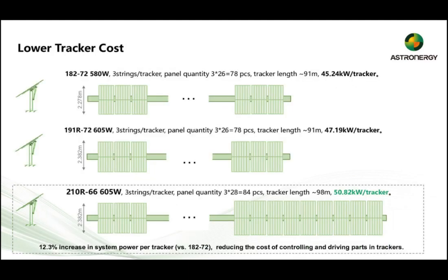To show that, here is a more straightforward comparison for different sizes of modules in a tracker. We can see about a 12.3% increase in the system power per tracker compared to conventional modules, reducing the cost of controlling and driving parts in trackers. ASTRO N7 is specifically tailored for utility scale systems.